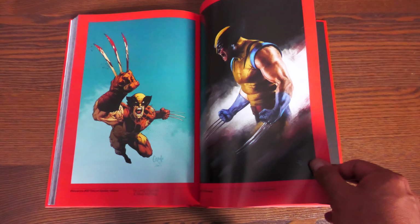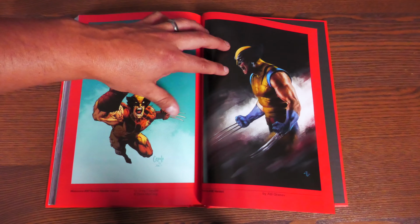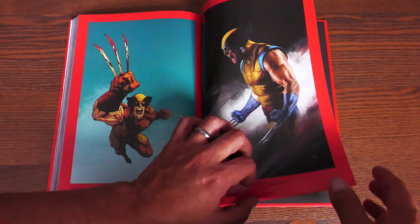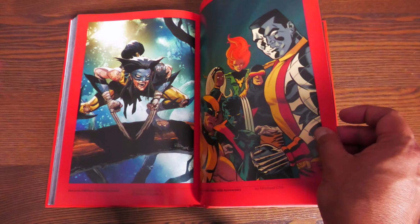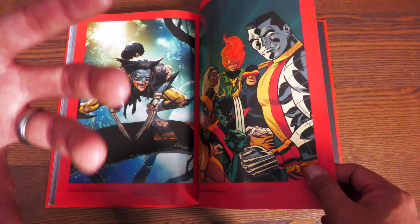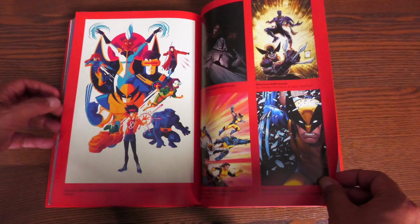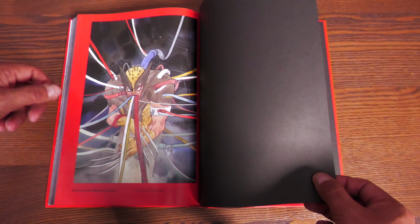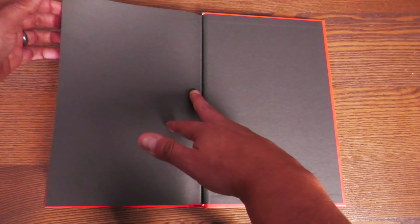And this is Greg Capullo's, this was called the secret spoiler variant. I think it was a secret spoiler because it was like Marvel announcing that he was going to be coming back to Marvel to do a project. And sure enough, it's been revealed that he's working on a Wolverine miniseries with Jonathan Hickman. That's awesome. And then your end sheets.